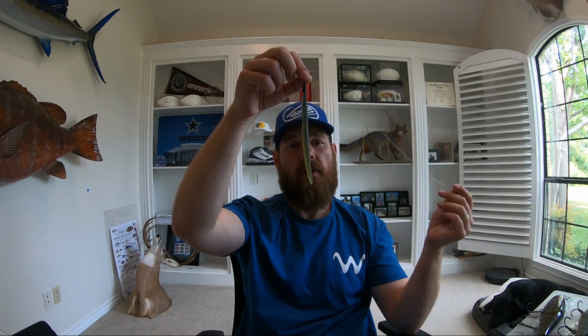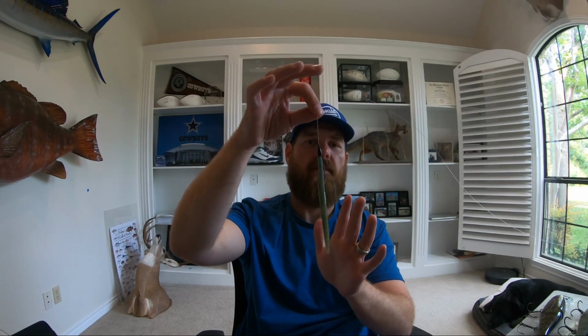It's a Senko, and it's just a little bit more slender. It's more finesse. There's not a lot of flair to it. It's just pretty quiet from that perspective, and it gives you ability to work it in really thick cover because it's so nice and lean. You can skin hook this, and it's virtually snagless.